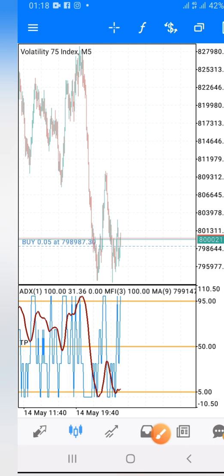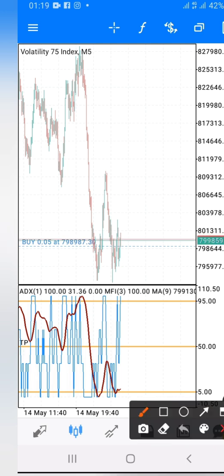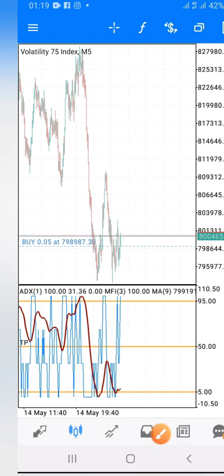Let me share with you how the strategy really works. As you can see, I'm telling you that this strategy is a bombshell. Look at what is going on here. Look at this place here. That is where I opened that position, and you can see the current price right now. So let me share with you how this strategy really works.